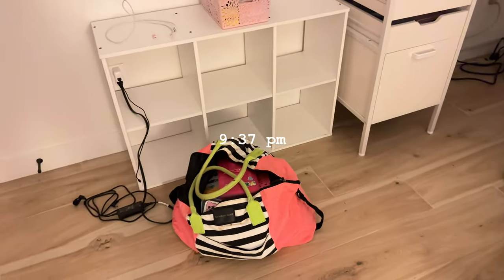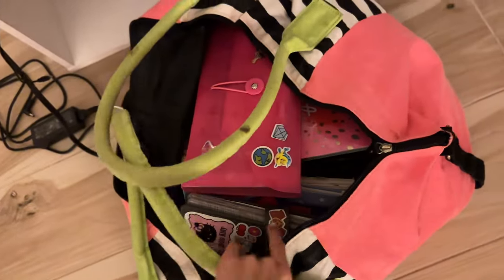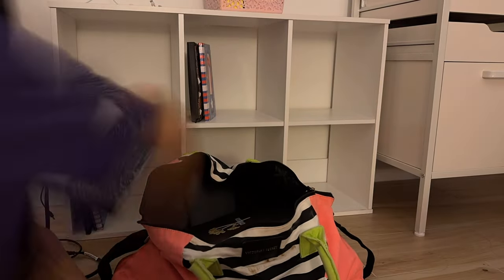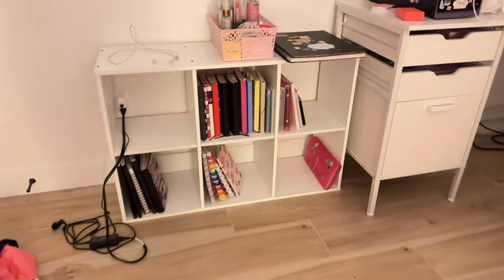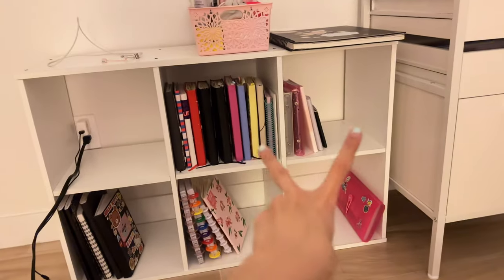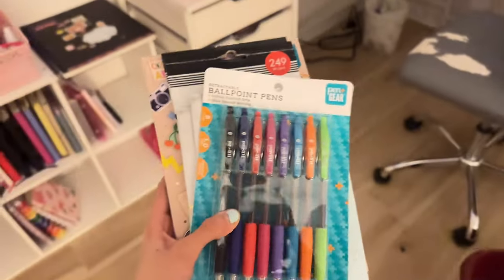Okay, it is the next day and I have brought my drawer from the other house over here. And I brought all of my journals back. So I'm gonna put these along here. Gonna be my charging station right here, and then these are journals, sketchbooks, planners, and then miscellaneous. I just gotta find a place for these.